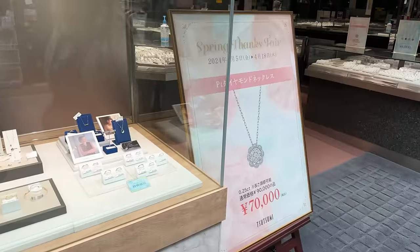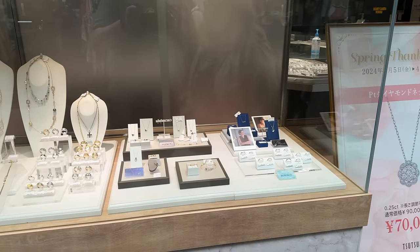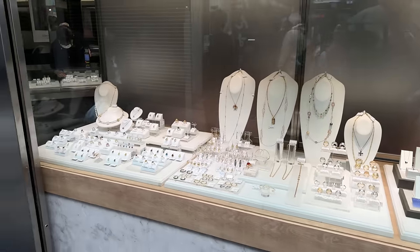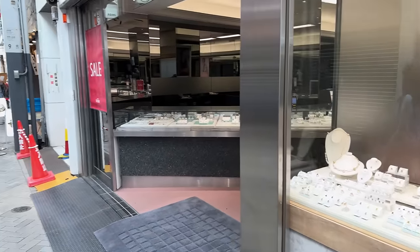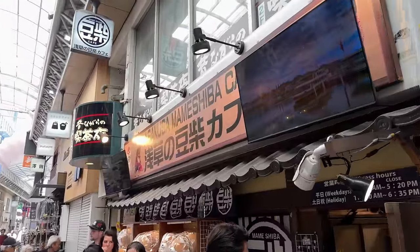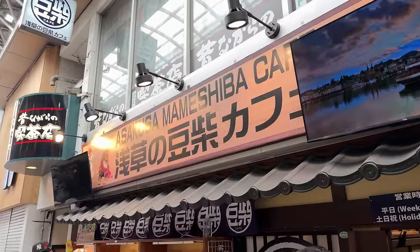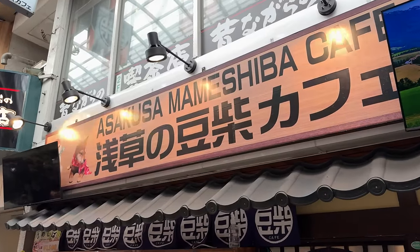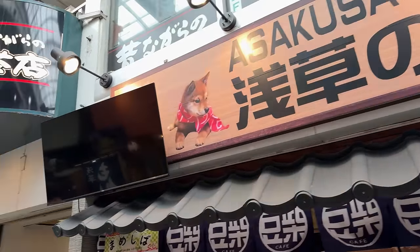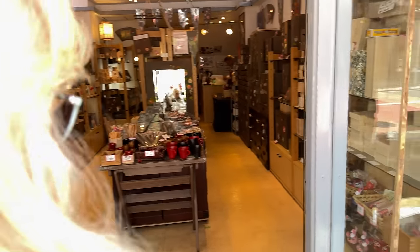This marketplace has everything from beautiful high-end jewelry, clothes, artwork, restaurants. There's just so much. Well, you've heard of cat cafes. This is a Shiba Inu cafe where you can actually go in and hang out with the dogs while you eat or have a coffee or something. Isn't that amazing? So much fun. It's got a line, so I think we're going to have to keep on going, though. Well, let's see what we have in here.